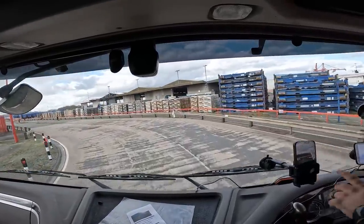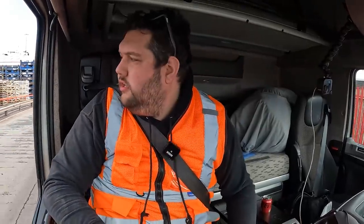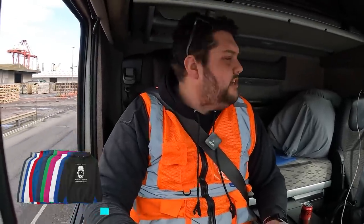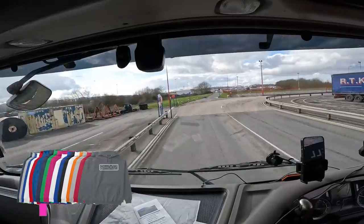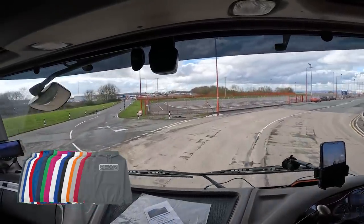This is where we're getting loaded with this slate here. There's no trucks queuing up. Bang tidy. We could be in for an early finish. Don't say it, Luke. But we could be in for an early finish on a Friday. They're doing so much construction work down here. A lot of Keedwell trucks parked up as well. Look, well, trailers at least.